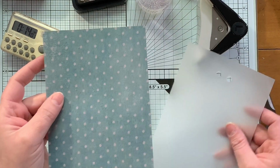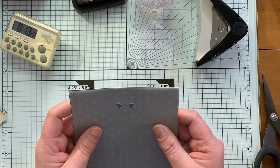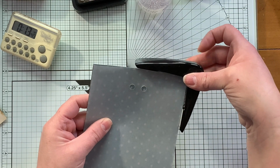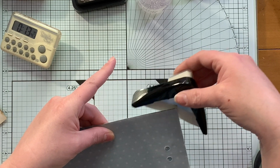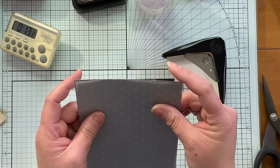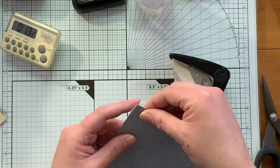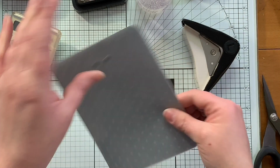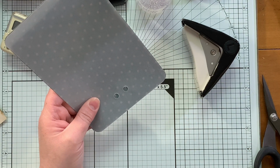Now I have this piece of really pretty polka dot cardstock, and again I'm going to round my corners and just make sure it's kind of the same size, but it's a little off, so I'm just making sure that I line up that vellum when I punch. Okay, and then you can kind of center it then. And I'm not going to worry about gluing it right now.